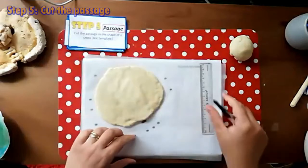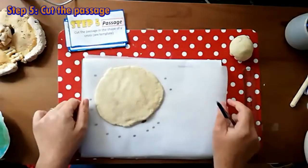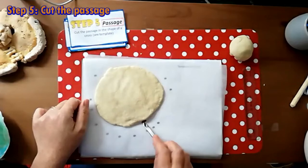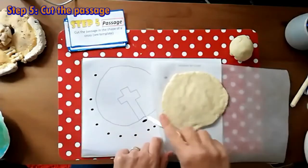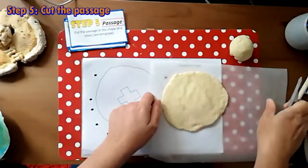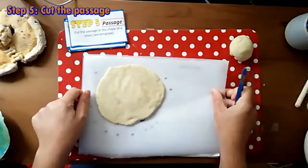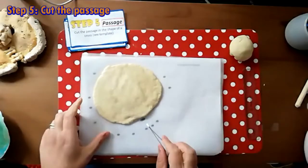So the way we know where to go is, can you see the entrance stone? It should be there, where Francesca is pointing now. So really it's at the middle of the heart part of the thing. So Francesca, do you want to cut out a bit, and watch what Francesca's doing, and then you can copy her?